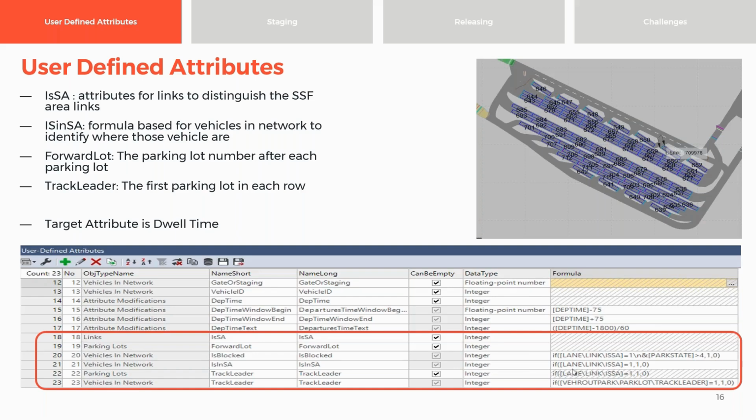If you look at the picture on the right for the parking lot, each parking lot has a forward lot. For example, for number 643, the next parking lot is 670, and then 671, 672, all the way to the first one, which is 677. So we defined an attribute that says what the forward parking lot number is for each parking lot. Then we have the track leader, which is 661, 669, and 677. Again, that's going to be 1 and 0. If the link is a track leader, we put 1, and if it is not, 0, and then we check it for the vehicle also. So whether the vehicle is in the track leader or not is again if logic, 1 and 0.